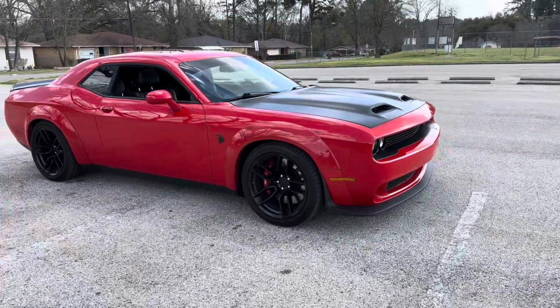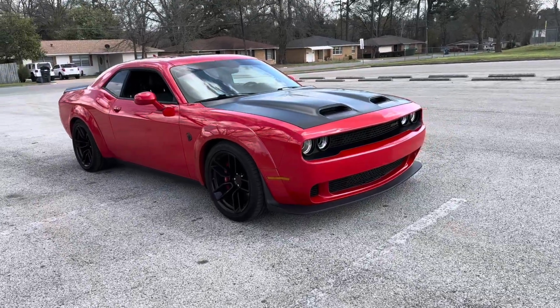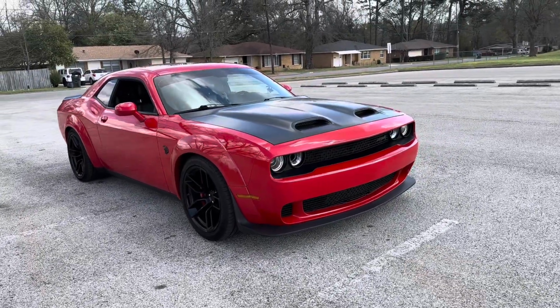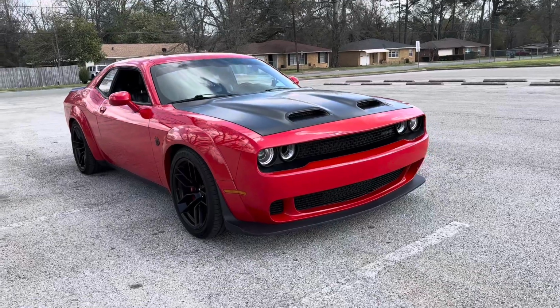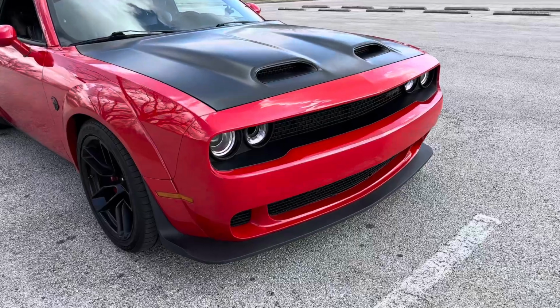So I've always been a big fan of Mopars. This is like my 6th Mopar total. So probably keeping this one for a little while. I like the way it looks, love the color. I'm gonna start showing y'all some minor imperfections, okay?